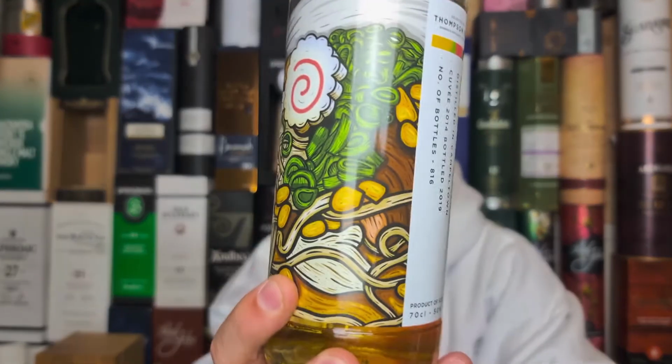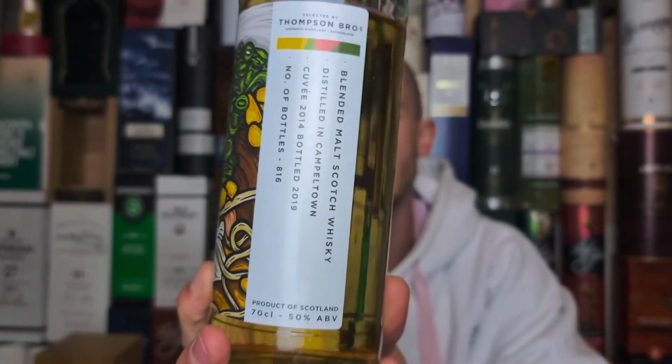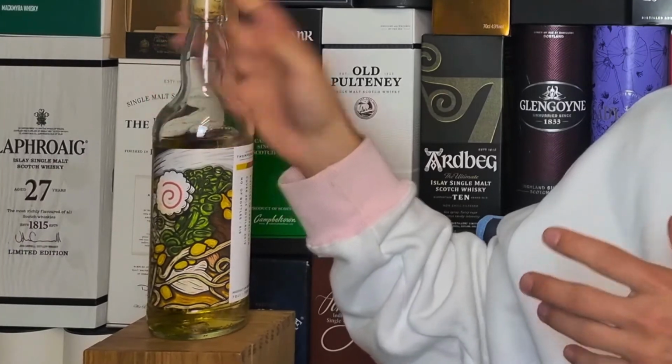Today we've got a Campbeltown blend 5-year-old from Thompson Bros at Donnock Distillery, 50% ABV, non-chill filtered, no added colouring, and it cost me £45, in fact it might have been £40 actually, I think it's closer to £40. This is the second bottle of this in the same year. It was released in 2019.